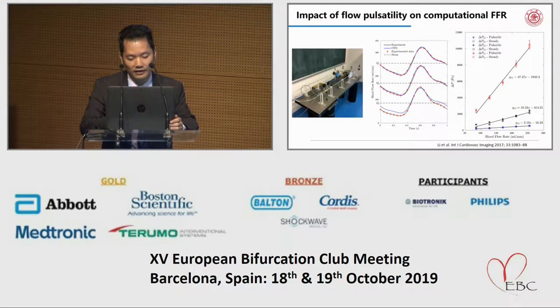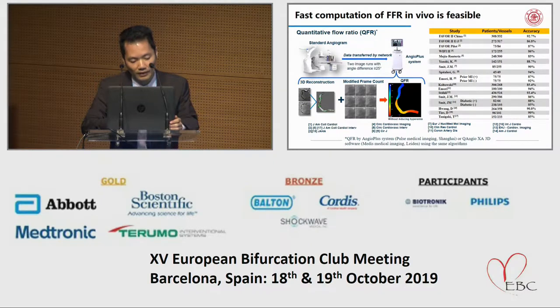And second, in this experimental study, as you can see, using pulsatile flow and steady flow, you will get almost the same FFR, because FFR is also evaluated over the cardiac cycle. That makes the computation easier, because then you can assume steady flow instead of using pulsatile flow, which can speed up the computational process. So these two findings fundamentally support fast computation of FFR in vivo.